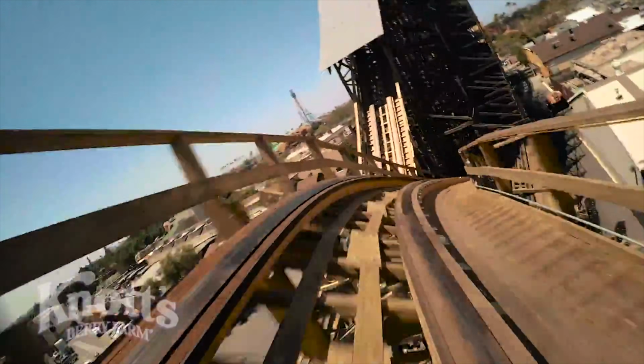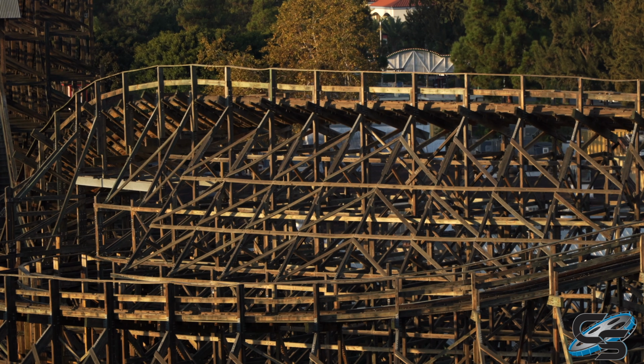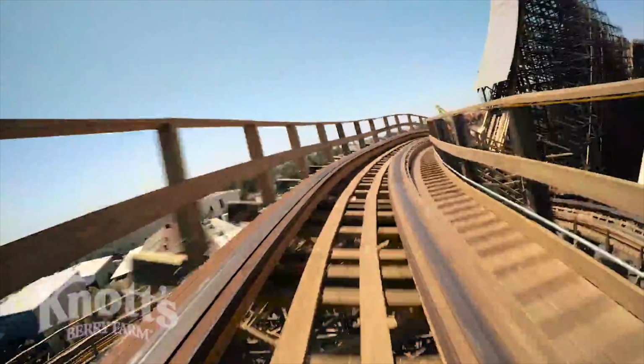This next hill is pretty strange because it starts off like an airtime hill, but you're banked slightly to the right, and most of the forces that you experience are lateral, not vertical. It's very twisted, which is cool. I wish there were some negatives on this hill, but I wouldn't call it a downside of this ride. In no way at all is it a bad moment.